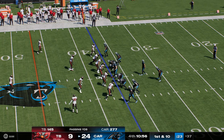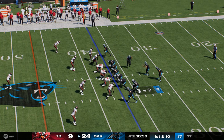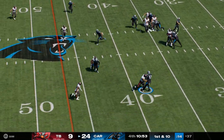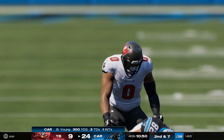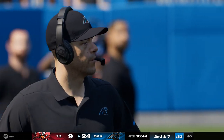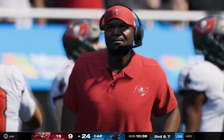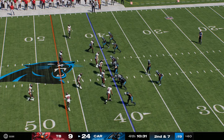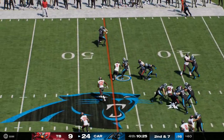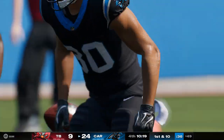A fresh set of downs to work with. It is first down and 10. The motion man is Sanders. Young to throw on first down. A short one there, caught by Tremble. It'll be taken down rather swiftly after a gain of just 3. They face second down and 7. Shotgun snap, and they'll run. Here's Hubbard. And they'll bring down just shy of midfield, but that is enough. It's a first down.